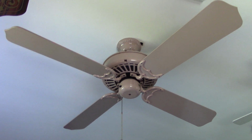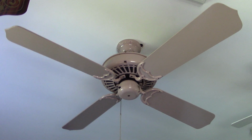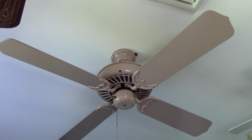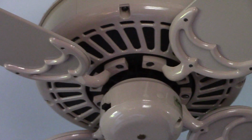And yeah, so here's the proof that Decorator Mauve Delta 2s do exist. There are some out there somewhere, so keep your eyes peeled, fan collectors. You might find one of these yourself one of these days.